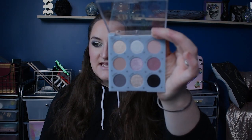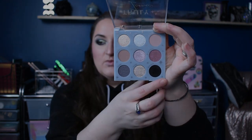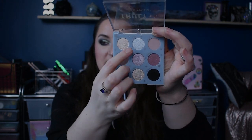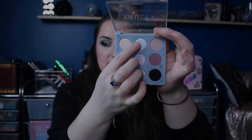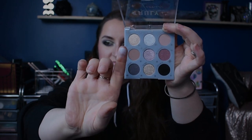All right, coming in at number 10 is the Colourpop Truly Iconic palette. This is one of those Colourpop for Target palettes, and it looks like this. Now, I was really drawn, number one, to this nice deep grungy black, but then also this, let me see if I can grab a little swatch here, this bluey white shade. It just looked so pretty to me, and I decided I wanted to try it. I had a coupon at Target, so it really didn't cost me a whole lot to try it.